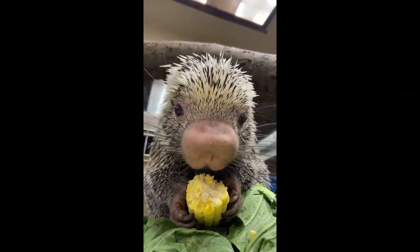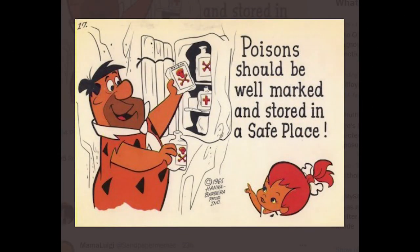All right, number seven. There's an artist who posts screen captures from old Hanna-Barbera cartoons. And this one from the Flintstones has some people perplexed. It's a public service poster, but people are wondering, why does Fred Flintstone have so much poison in his medicine cabinet? Why does he have any poison in his medicine cabinet?